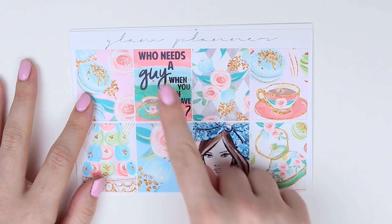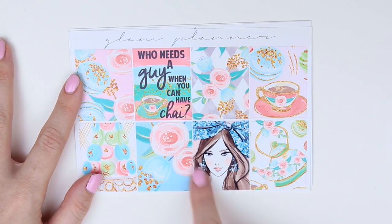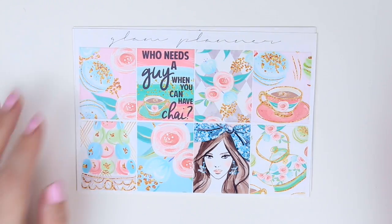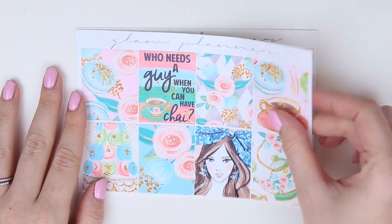So the quote is the same. It says, "Who needs a guy when you can have chai?" which I think is really cute. And I know a lot of people liked that quote. And then this full face girl over here also really helps pull the full boxes together. So I'm really happy with how this turned out. I worked on the reformat for this kit for probably 8 hours. And it was already a kit that was designed. I just really struggled making it the way I wanted to, but I'm really happy with how it turned out.